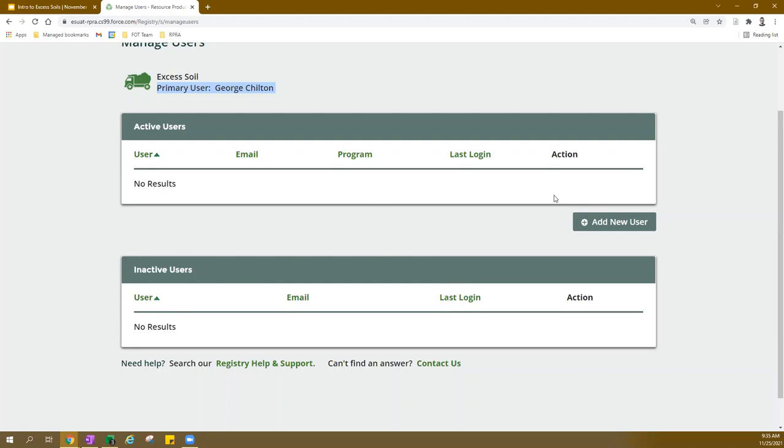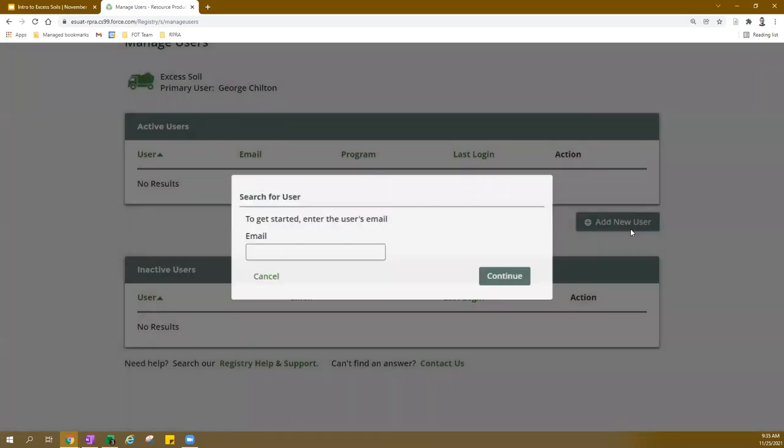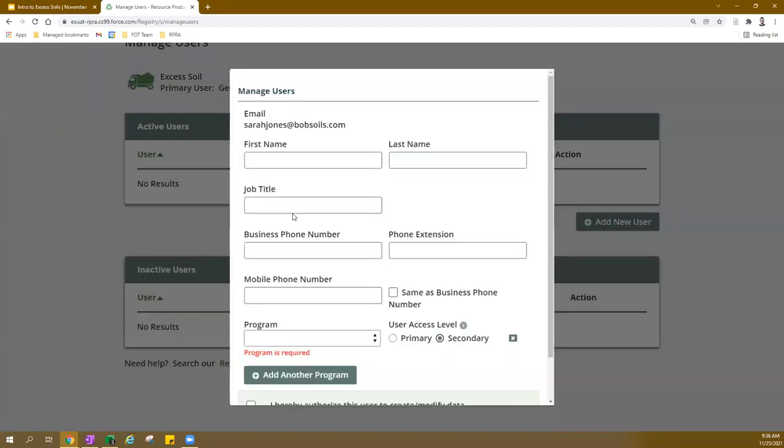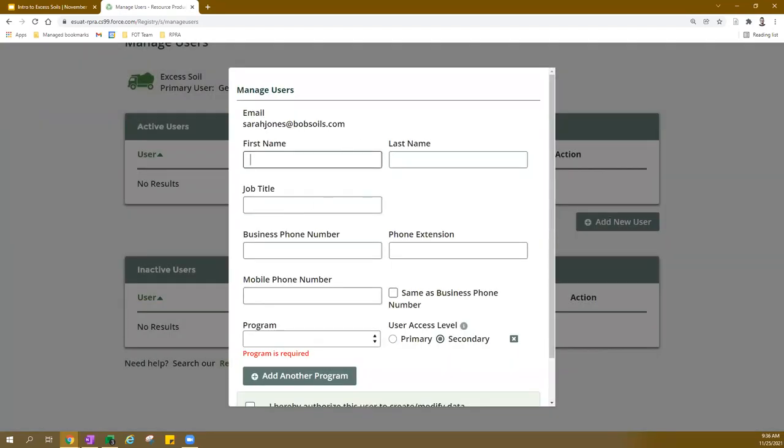So if I wanted to provide registry access to another user, I would click on this add new user button. And then here I'm prompted to enter in the email address for a user. So I can put in the email address of another user. What it's going to do is search the registry to see if any other users have already registered with that email. And if so, we can pull through their information. Of course, Sarah Jones doesn't yet exist in the registry, so I'm able to enter in her information here. So I'm going to add Sarah Jones.